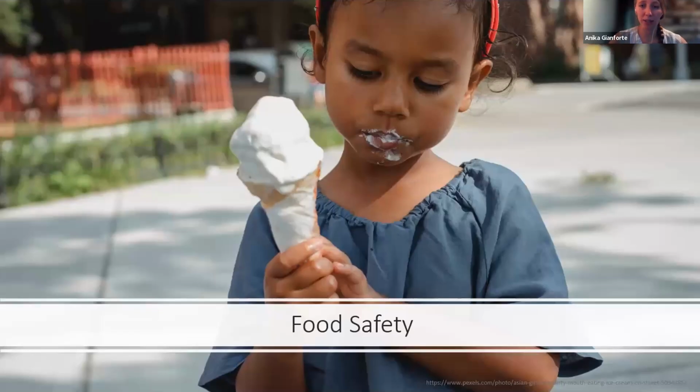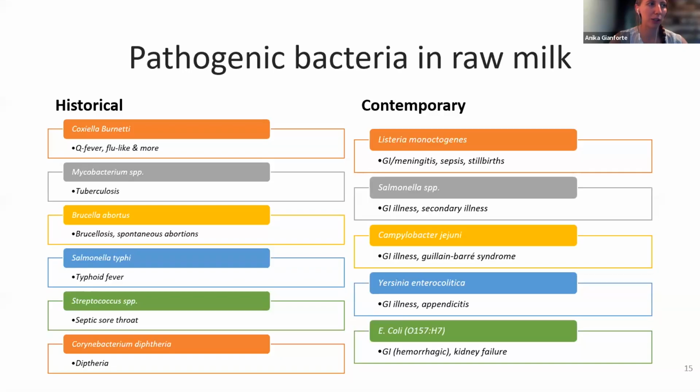So the whole purpose of these licenses and the Division of Milk Control is this overarching theme of food safety. And ultimately, they're concerned with public health. So at the end of the day, this is what all of this is coming back to.